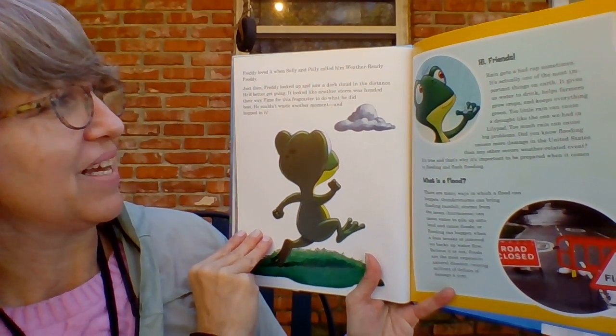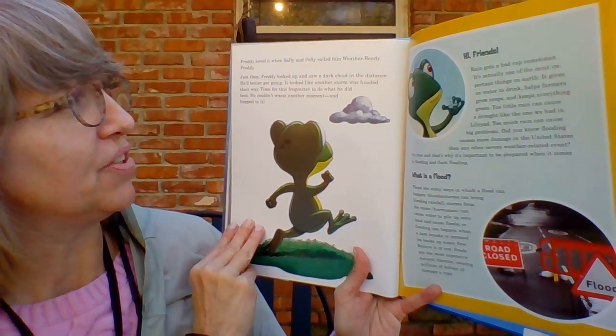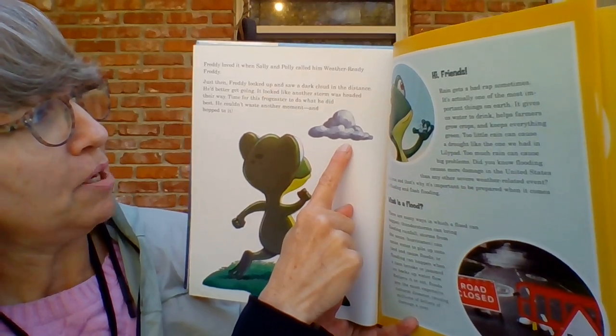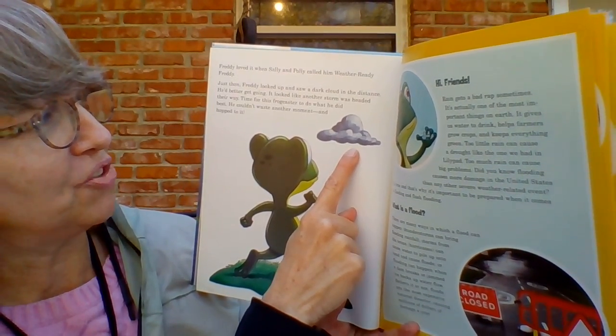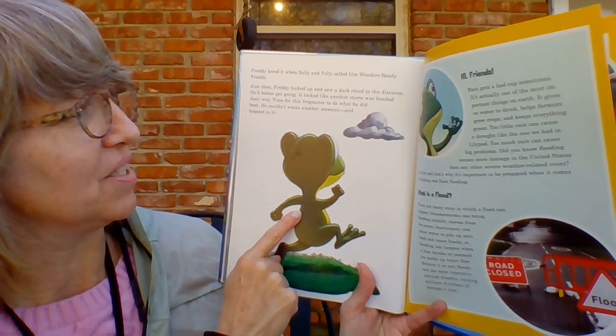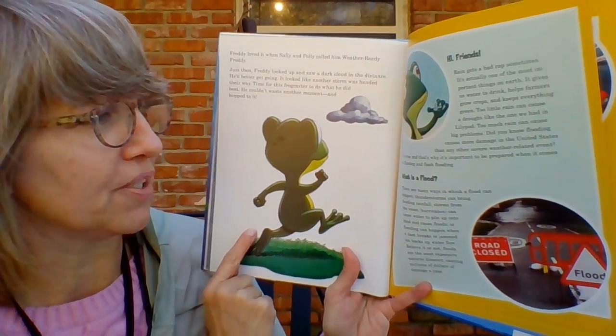Freddie loved it when Sally and Polly called him weather ready, Freddie. Just then, Freddie looked up and saw a dark cloud in the distance. He'd better get going. It looked like another storm was headed their way. Time for this frogcaster to do what he did best. He couldn't wait another moment, and he hopped to it.